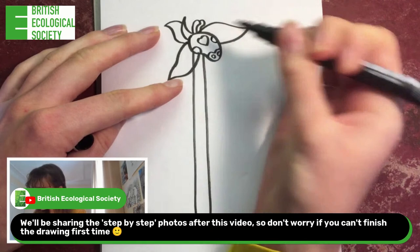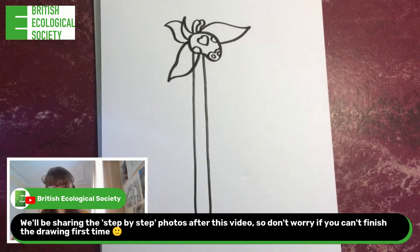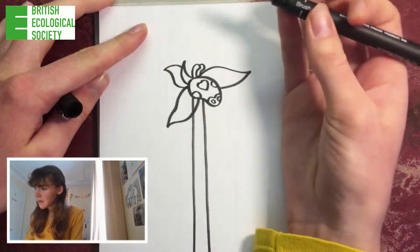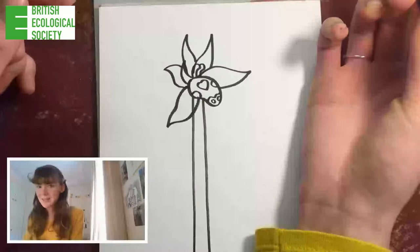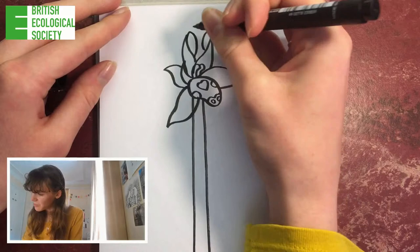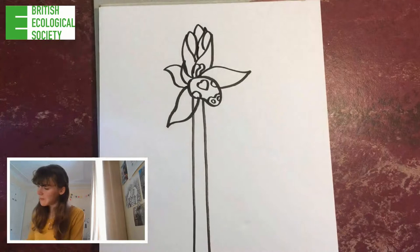Next, the top of the bee orchid has some leaves and some buds, so we're going to draw those. So the leaves are more kind of rounded triangles again. So these are the leaves. Next, we want to draw the buds. The buds are kind of like pointed ovals. So these are the buds here. I'm going to draw one more bud at the top and maybe add a leaf just going like that. But you can add as many as you want.